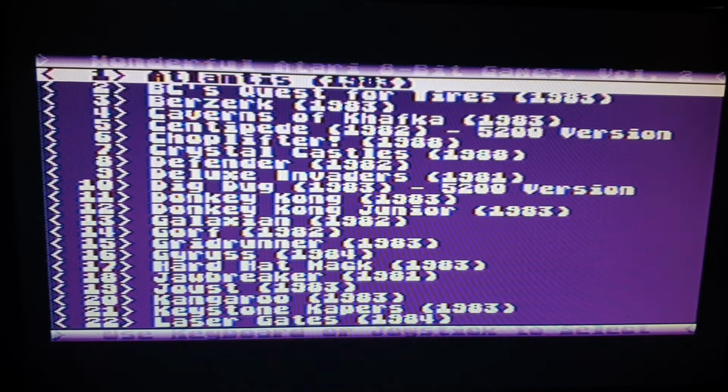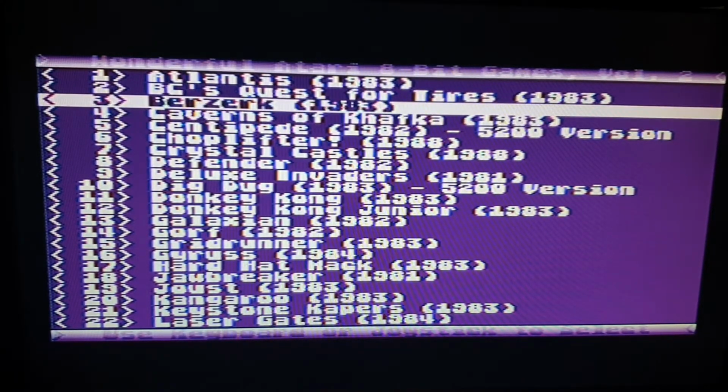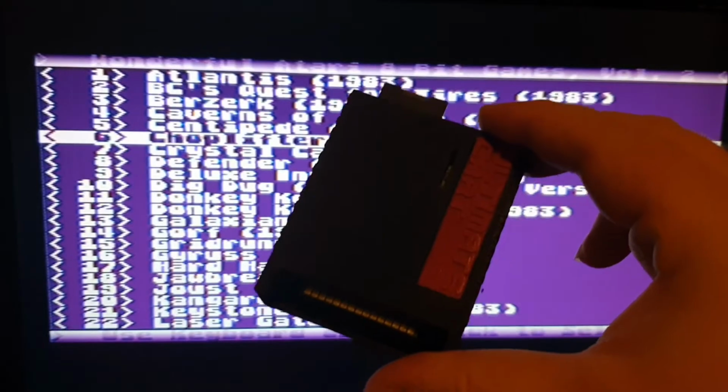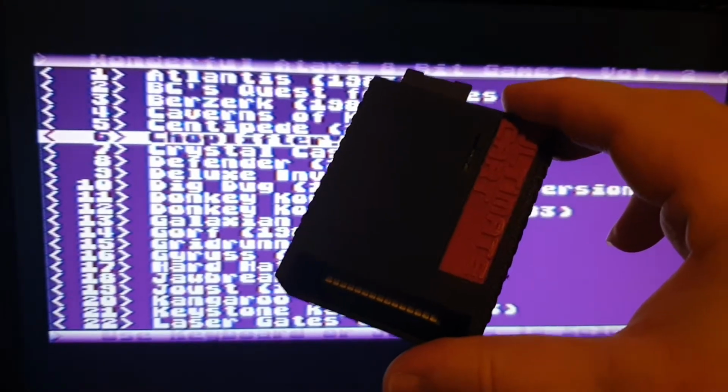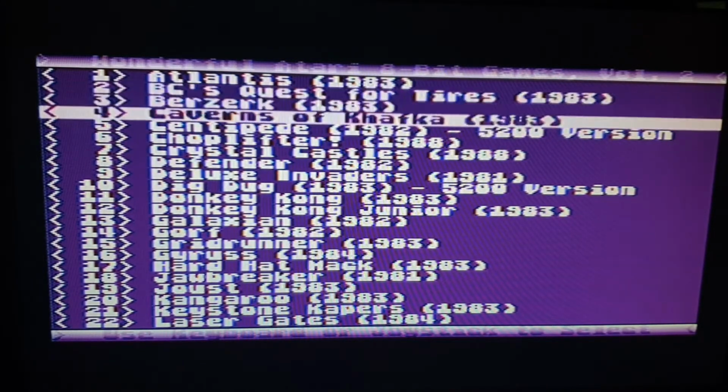Right, here we have the Atari Max cartridge plugged in. And I know I said earlier that you can't navigate it with the joystick. I was lying. You can navigate this one with the joystick. It's only the other one you need the keyboard for. Why the mistake? I'm an idiot. Ah, well, get over it. I have. Right, here are all the games.